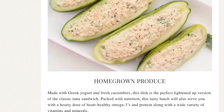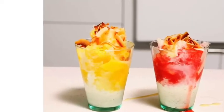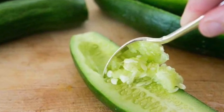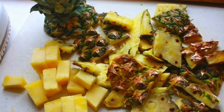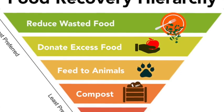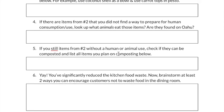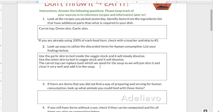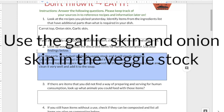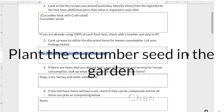Prior to class, students had selected recipes they wanted to follow for their restaurant. They were instructed to analyze these recipes and find out what discarded food items would result when making their desired dish. Using the food recovery hierarchy that was introduced in one of the NatGeo articles, students were encouraged to figure out ways to utilize all food parts, from the most preferable way, feeding humans, to less preferred ways, such as composting. Students were able to avoid a lot of food waste by finding ways to use it for human consumption, such as creating vegetable stock with veggie scraps, using carrot tops for herbs, coconut shells as serving bowls, and planting seeds in the school garden.